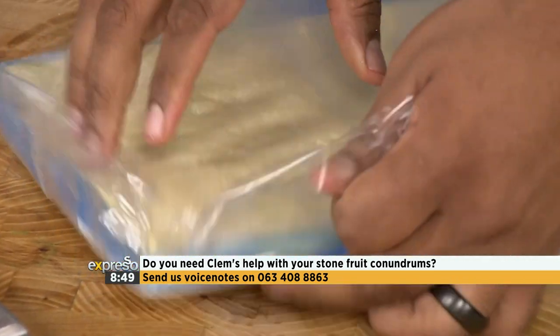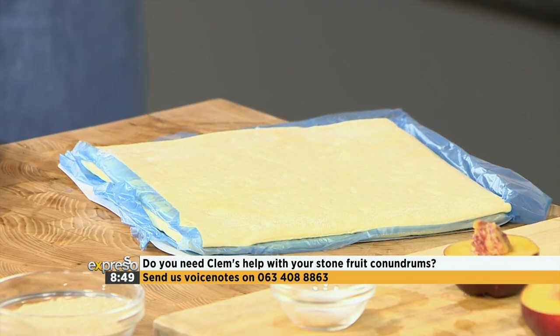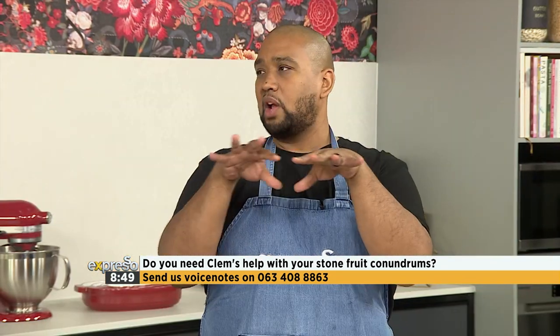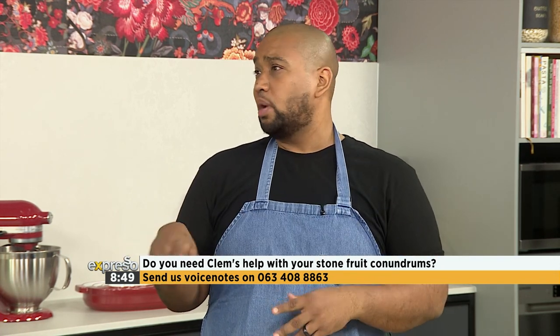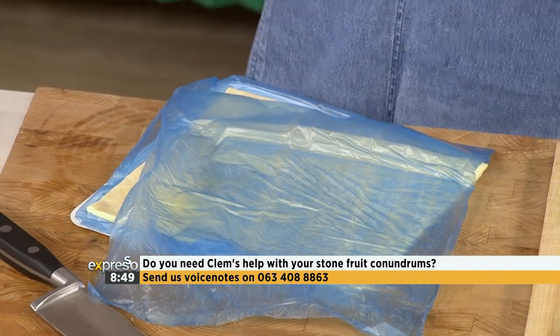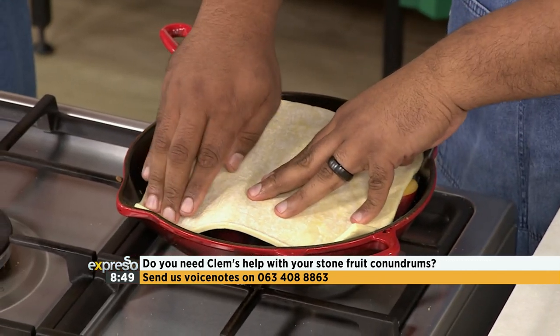No, that will just break the consistency of it, because I know with puff pastry there's a lot of butter involved. Yes. And that's what gives you the flakiness. Yes, and when you put it in the microwave, you're actually melting that layer of butter and it'll all come out. And you're wondering why your puff pastry turned into a biscuit. Still delicious, but not what you want. No flakes. No flakes. So what you're gonna do is place that over your nectarines.